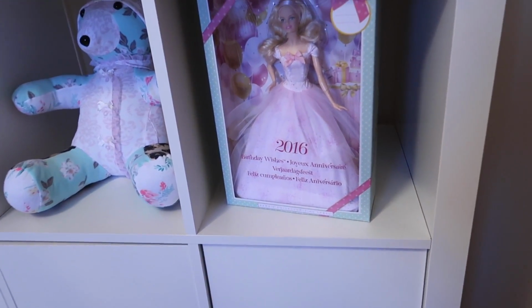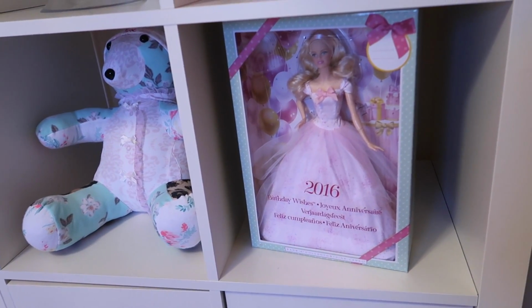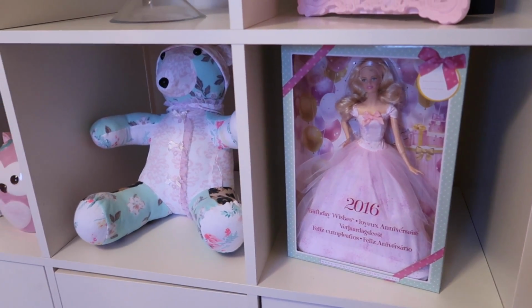I also picked her out 2016 Barbie, and this is the birthday wish Barbie. I plan to get her a Barbie that'll stay in a box like this for her every single year, and for her first year I decided to get the birthday one.